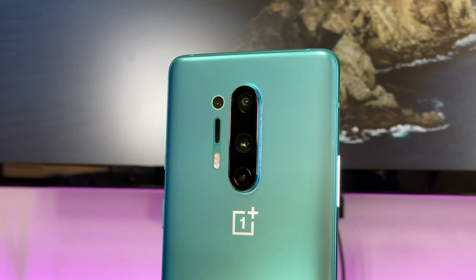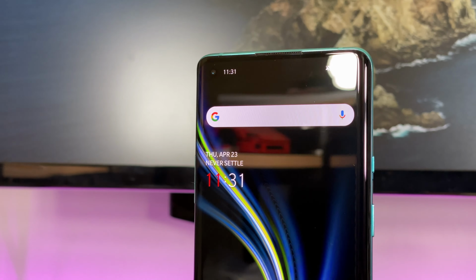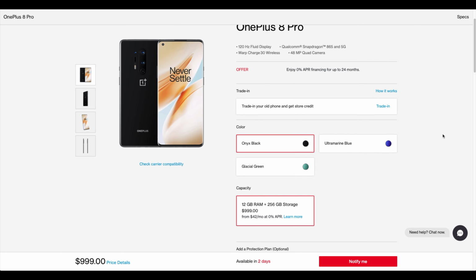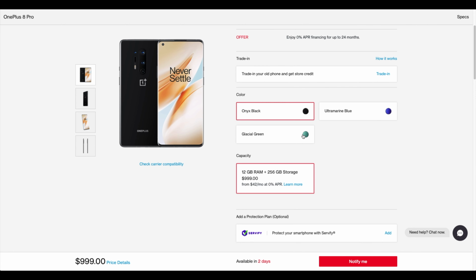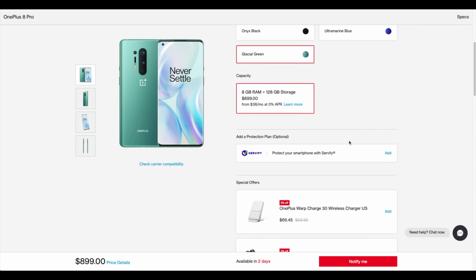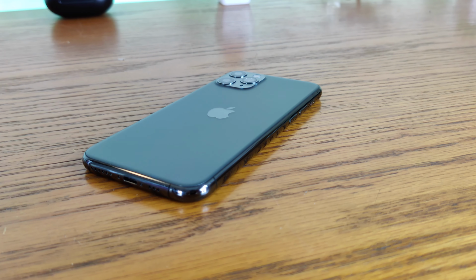The OnePlus 8 Pro is OnePlus's best phone ever, boasting a modern, interesting design, an improved camera, and more. The device is also relatively expensive, coming in at a hefty $900 for the base model, and more for upgraded models. At that price, the device is on par with other flagship phones out there, including the iPhone 11 Pro, which is Apple's $1,000 flagship device.